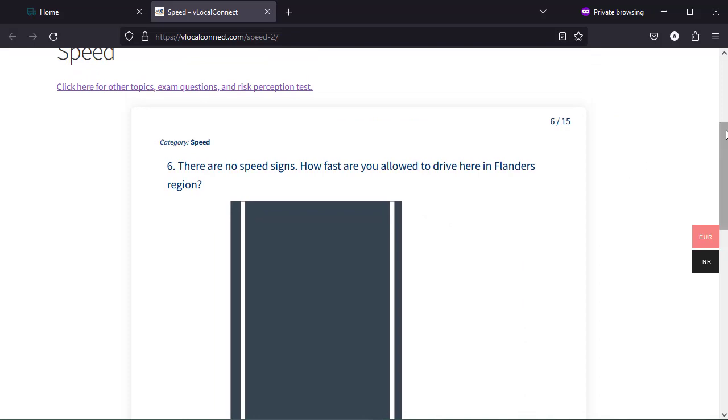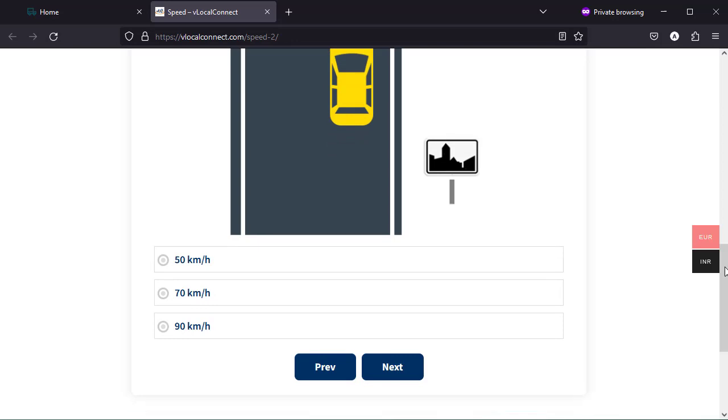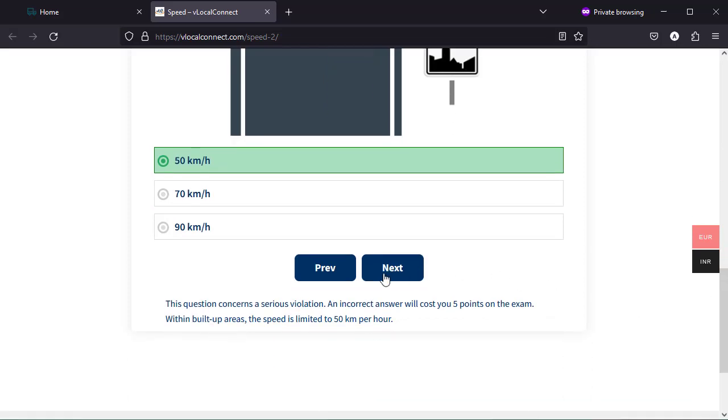There are no speed signs. How fast are you allowed to drive here in the Flanders region? It's a built-up area. As you can see, the built-up area starts here, so it doesn't matter whether Flanders or Wallonia, it still is 50 kilometers per hour within a built-up area, right?